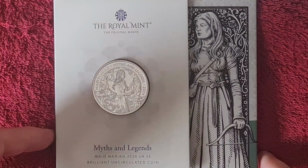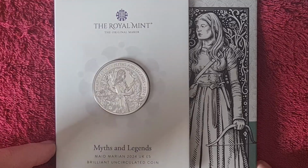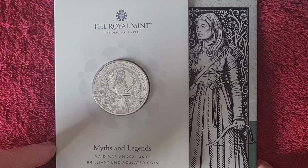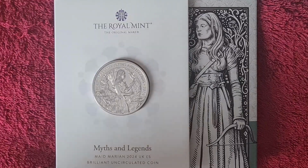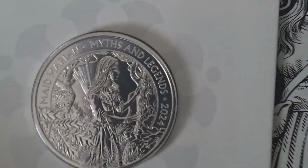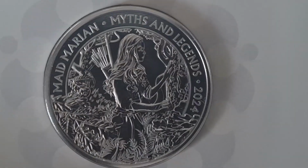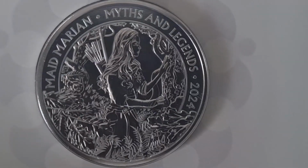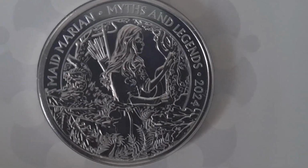Today we've got the latest £5 coin from the Royal Mint. It's the Maid Marian coin, part of the Myths and Legends set. I believe there's 3 in this set, but the actual design on what we see on the front of the packaging is actually the reverse of the coin, which came out a couple of years ago as silver bullion.